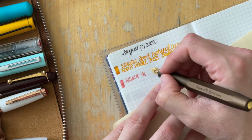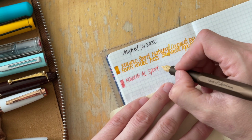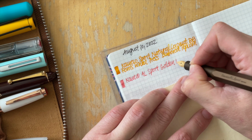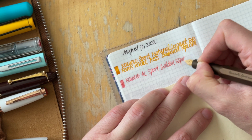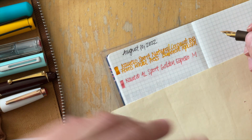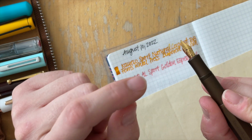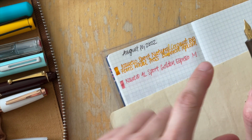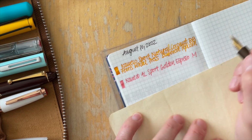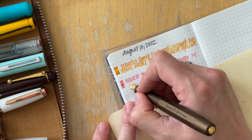And by December, I thought, maybe I should get it. And then I found two, one with an extra fine nib and one with a fine nib. So I purchased the fine nib pen and also purchased a replacement nib for this. And that was an M nib. And I really enjoy the M nib on this pen. It's one of the best writing M nibs by Kaweco that I have.